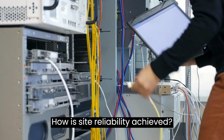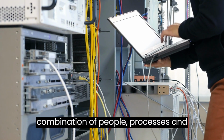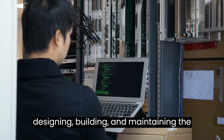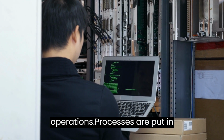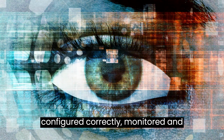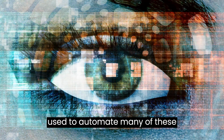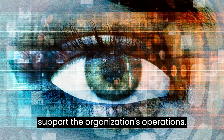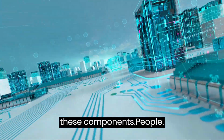How is site reliability achieved? Site reliability is achieved through a combination of people, processes, and technology. People are responsible for designing, building, and maintaining the systems that support an organization's operations. Processes are put in place to ensure that systems are configured correctly, monitored, and maintained over time. Technology is used to automate many of these processes, as well as to provide the necessary infrastructure and tools to support the organization's operations. Let's take a closer look at each of these components.